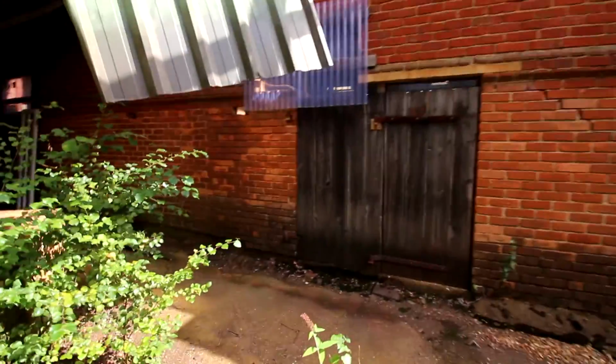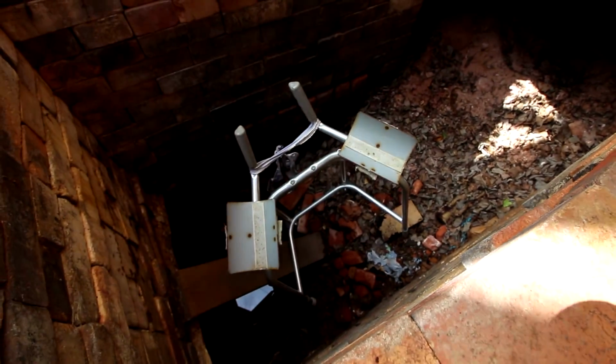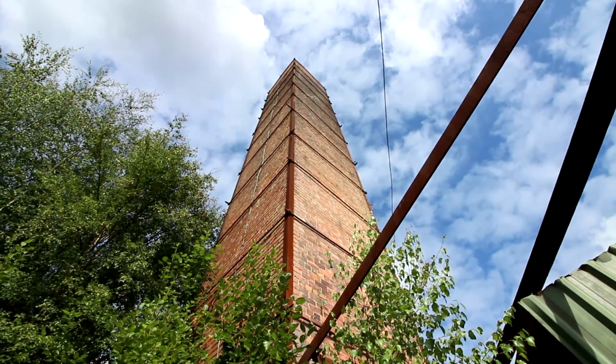Hello. Who's there? What the hell? Is that a Zimmer frame? That is a Zimmer frame. Why the fuck is there a Zimmer frame in there? I'm going to get some drone shots of that later. It's the base of the tower.